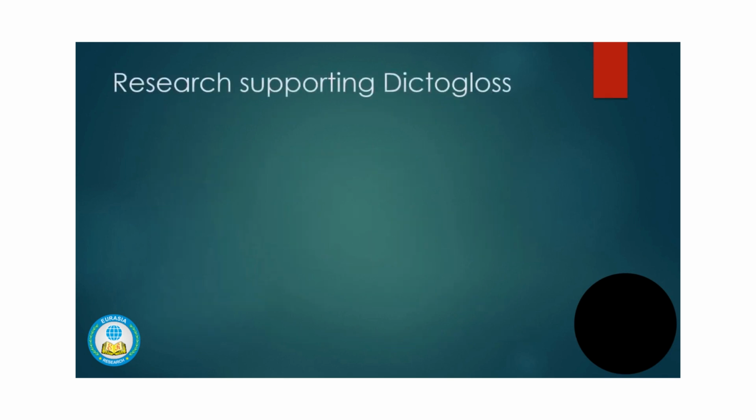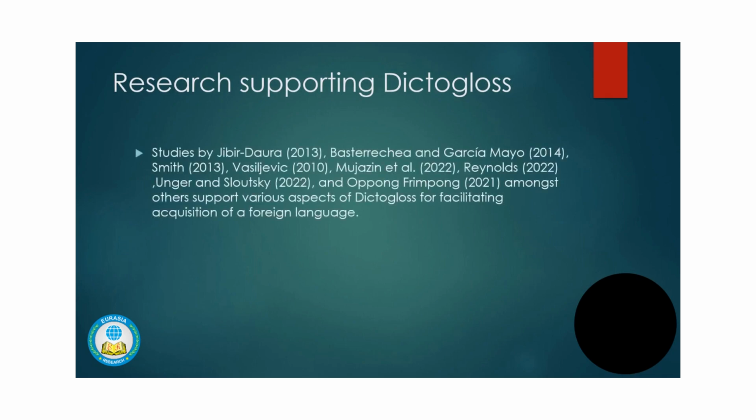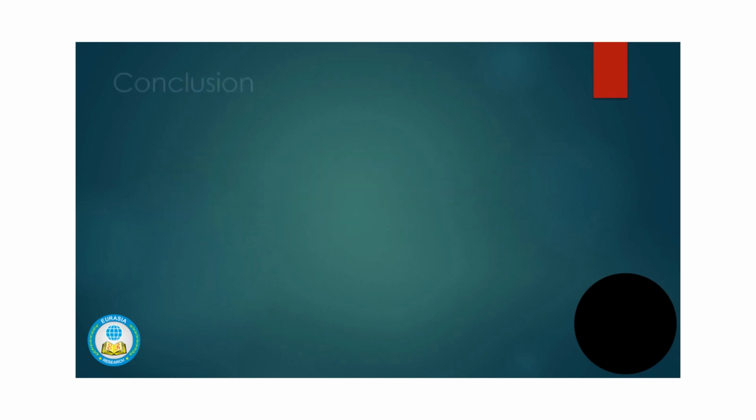So that was an idea of actually how to do a dictogloss activity in the classroom. Here's a little bit of the research. And if you want to see more, just see the paper accompanying this presentation to be published in the journal.